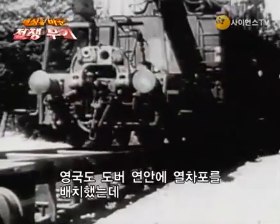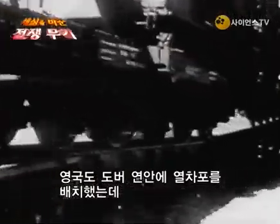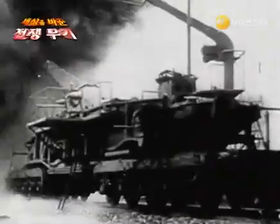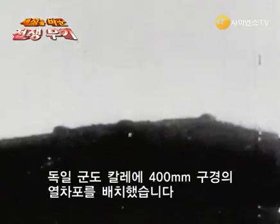The British deployed railway guns along their coast near Dover. They were 13.5-inch guns named Gladiator, Scene Shifter, and Peacemaker. The Germans deployed 40cm guns near Calais.